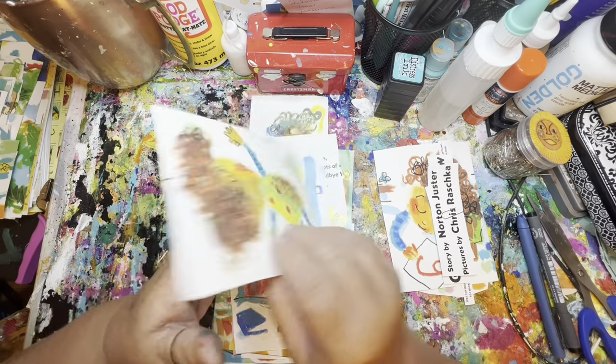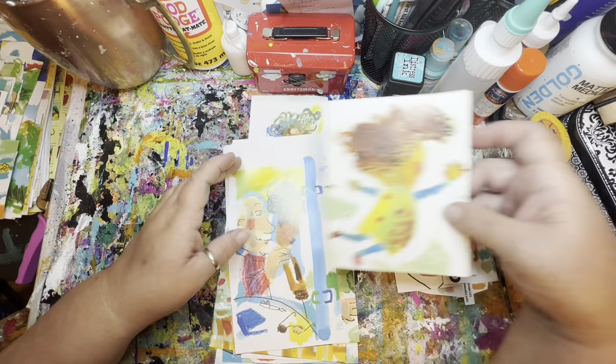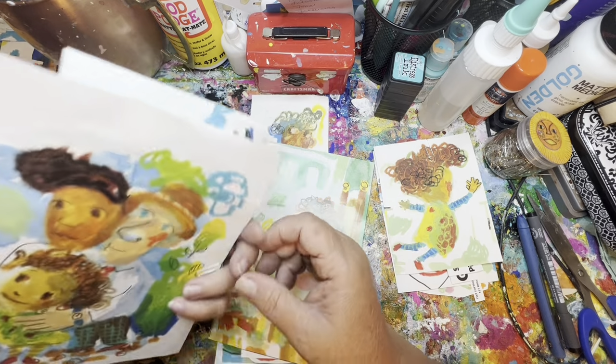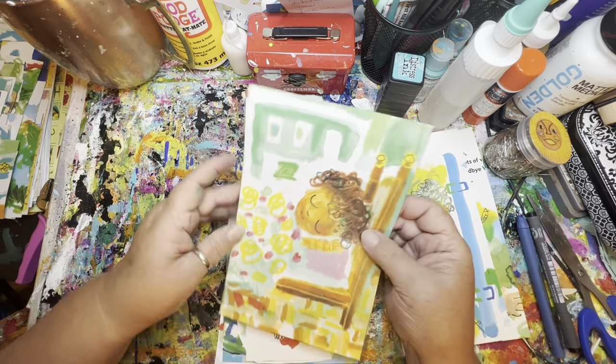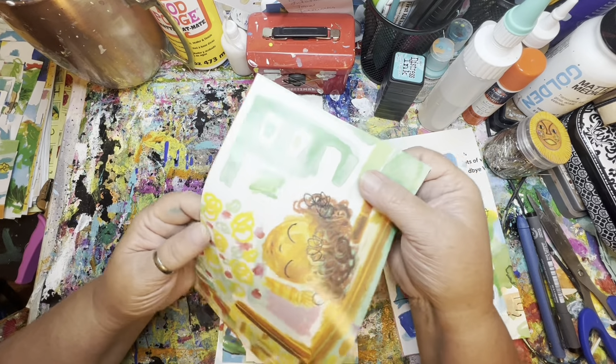This, I'm going to back probably some of the tags just with another image like that. This one and this one will probably be one tag, a front and a back. Look at her. We'll use this one. This paper is so thick and so nice.